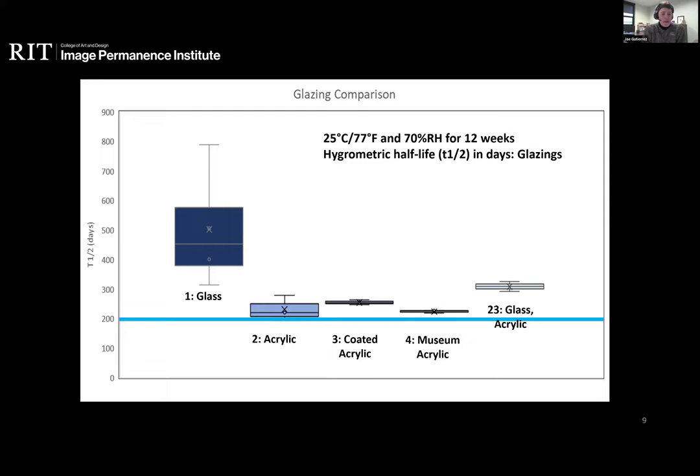So that gives you a sense of the overall process for preparing the frame packages for experimentation. In terms of the experiments, I'm going to focus today on sharing some results related to relative humidity and relative humidity incursion into the different sealed frame packages that we tested.